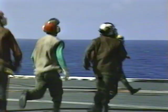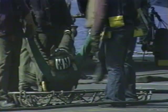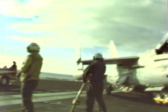There are rehearsals for the real thing: crash, fire, and physical injury simulations. Deadly serious exercises to stay current on ways to contain possible damage. Meanwhile, constant rehearsals by air crews keep them qualified for day operations and the more demanding night landings.